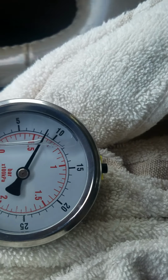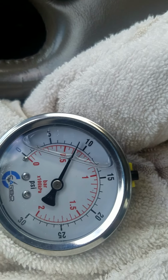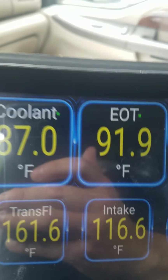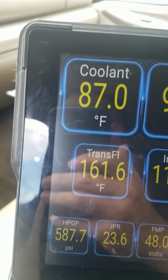If I happen to have a blown head gasket, right now it's at 9 psi, optimal engine temperature, coolant to 87, engine oil temperature 91.9, transmission 161.